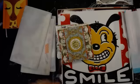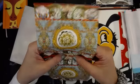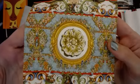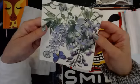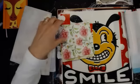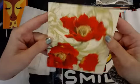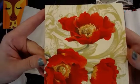Oh, look at this one. It's so ornate. Look at that, like a medallion. So different. So many different kinds of napkins out there. Gotta show them each and every one. Some pink carnations. Oh, some red poppies. We love us some red poppies in our napkin journal.